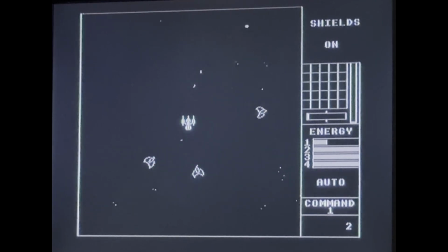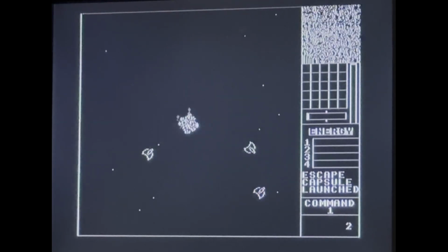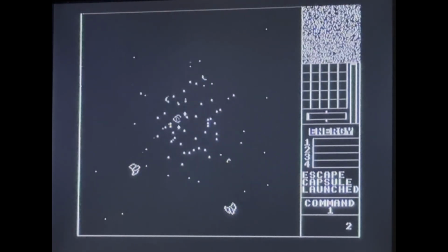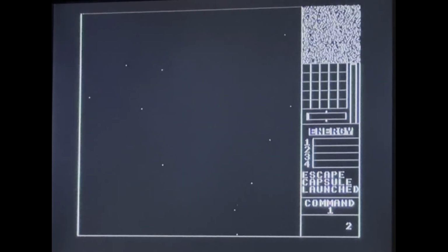So you're in a star field, you're in space. It's a little bit reminiscent of Asteroids to an extent, but it's got a lot going on on the right-hand side. You've got your energy bars, you've got your shields on and off, you've got a kind of funky radar map, almost in the style of Elite, but not quite. You sort of pull forward and back and rotate left and right, and your starship stays central. It was a little bit reminiscent of the Starship Enterprise, I think. That's kind of what it reminded me of.